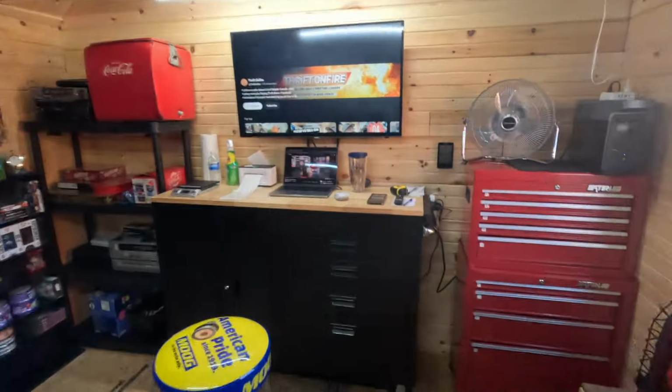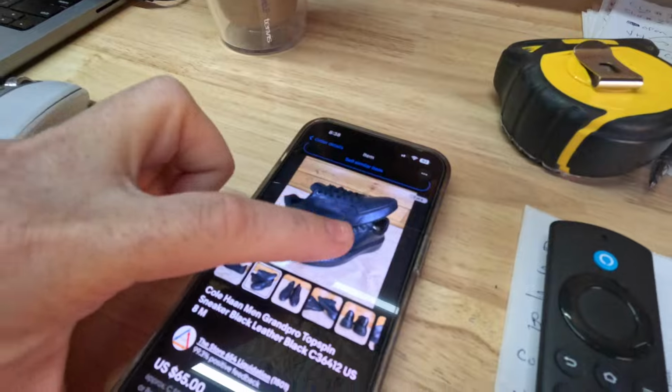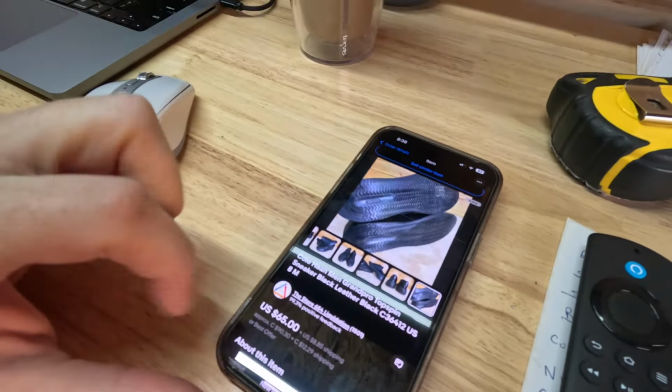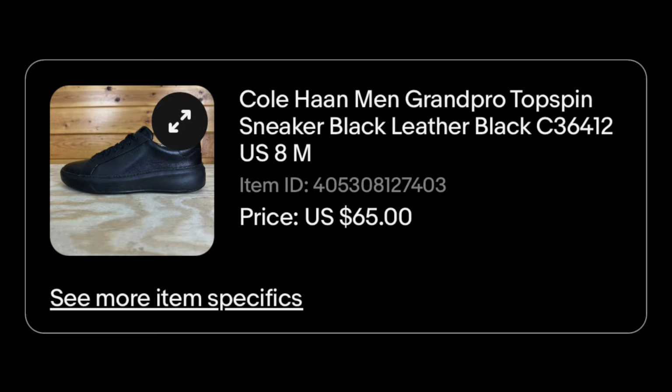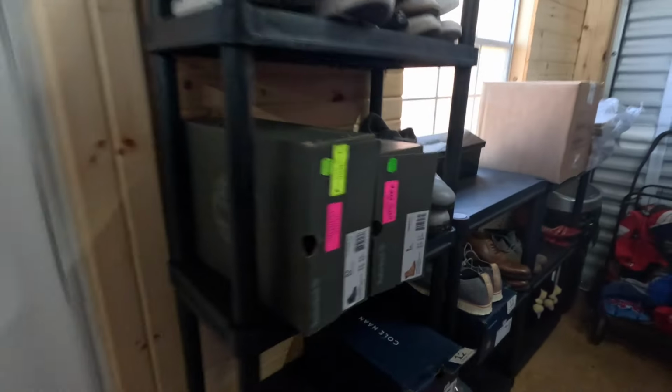Sold another pair of Kohans on eBay. I just mentioned that I didn't have these listed, and then yesterday I wound up listing these and they sold right away for $65 US. These are the black leather Kohans. They're a little nicer, these ones, honestly.